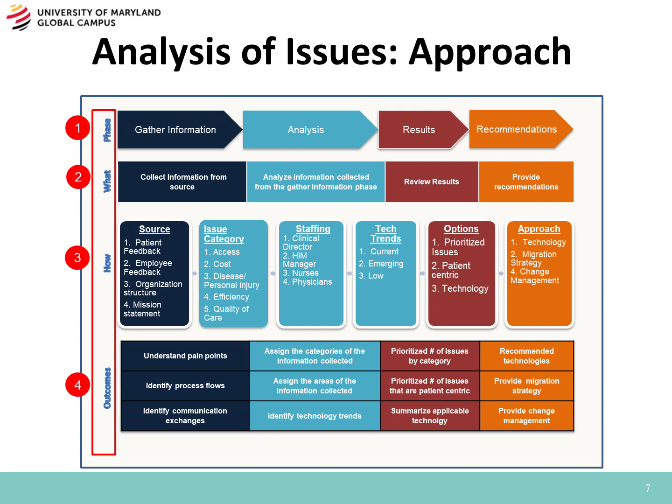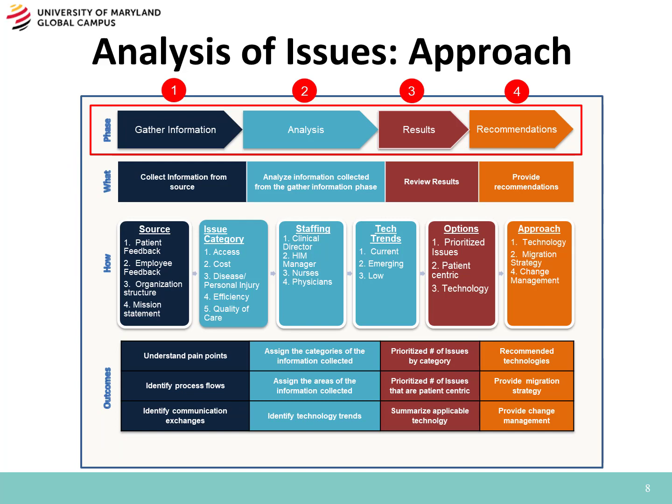Number 2, we looked at what we're going to accomplish for each phase. Level number 3 is the how, looking at the different levels of information that we bring together. And then number 4 are the actual outcomes. Let's take a look at the first level, the phases. In this level, 1, 2, 3, and 4, we're gathering the information, doing the analysis, providing results, and then based on the results, looking at some recommendations.